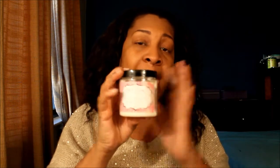I don't know, it's hard to explain. My hair was extremely soft. My hair felt extremely moisturized and I love this product. If it had more slip, it would be my number one, but it's still in my top 10.